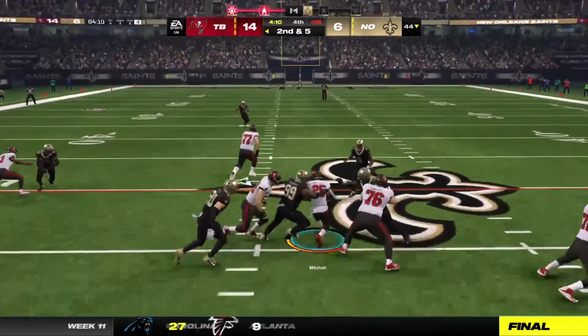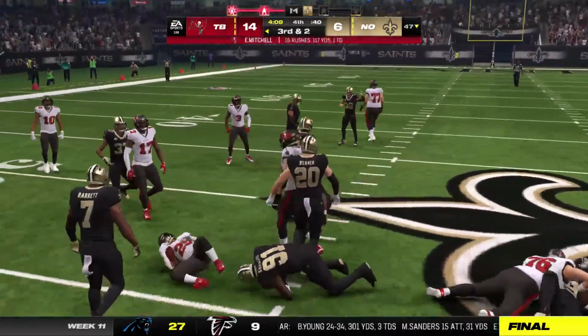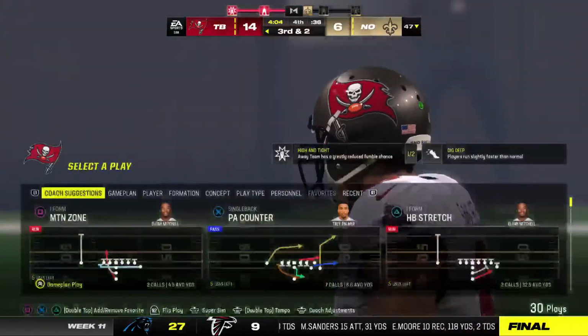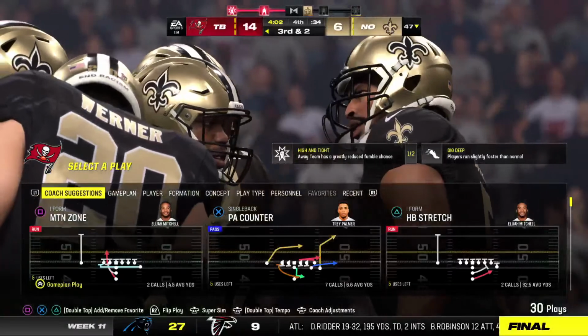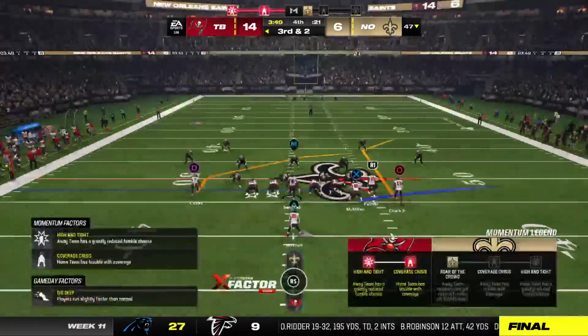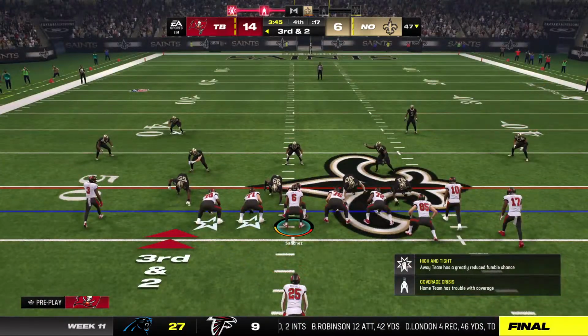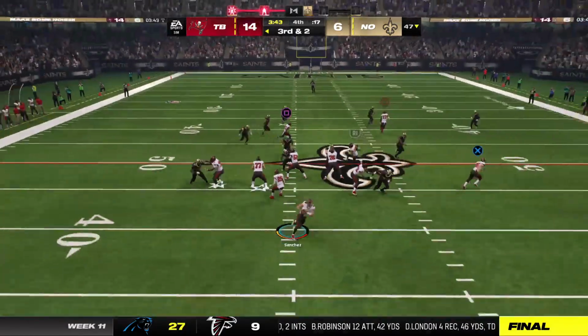Do they have to use timeouts? What are they going to do to stop you? You're taking charge. And they'll hold him to 3 there as he takes this up to the 47. That's it. That's what you want. Straight ahead positive gain. Just keep that clock ticking. A big play, 3rd and 2. This crowd dying for a stop.